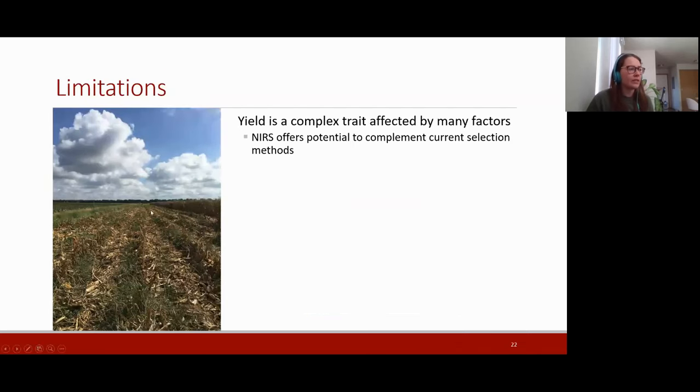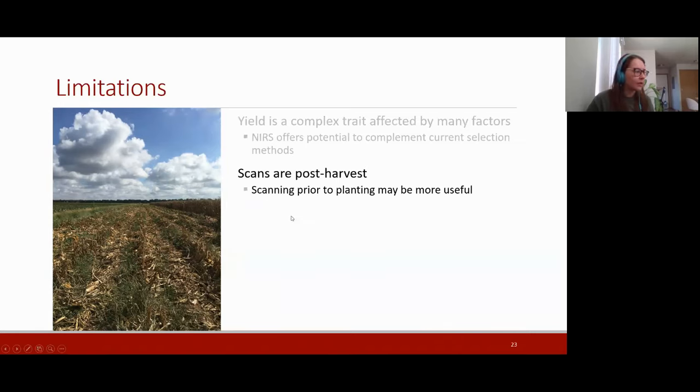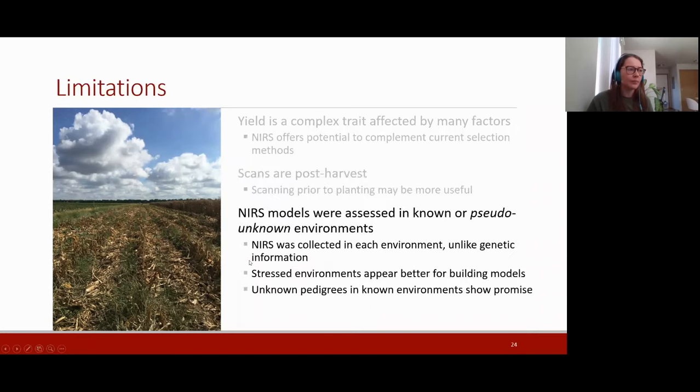Of course, as with any study, we had some limitations. The first one is that yield is a complex trait and it's affected by many factors, so it's hard to pin down all of the things that are influencing yield and yield capacity. But I would argue that NIRS offers potential to complement current selection methods. Also, the scans from this study are post-harvest, so I think future studies should attempt to scan prior to harvest. It might be more useful to scan before you plant and then potentially predict how things will perform, and then maybe not plant the things that you know are not going to perform well, using it as a negative selector.